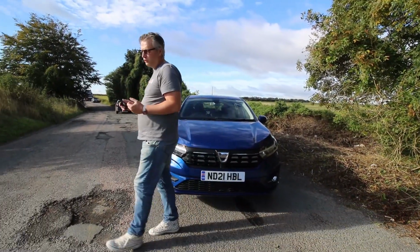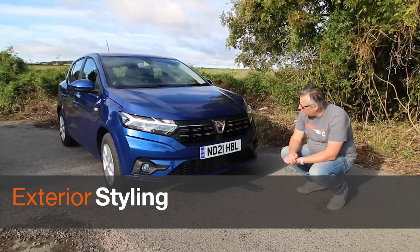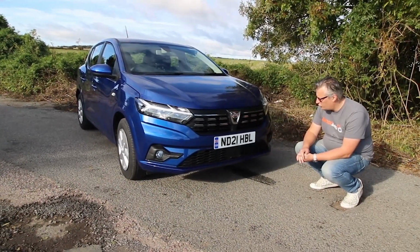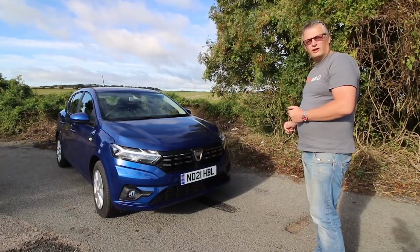Now I think the biggest change with Dacia is the styling. What they've done with the front is rather impressive. Completely new grille, and you've got quite a deep chunky bumper as well, with some honeycomb styling. And look, a clamshell bonnet. We do love our clamshells.